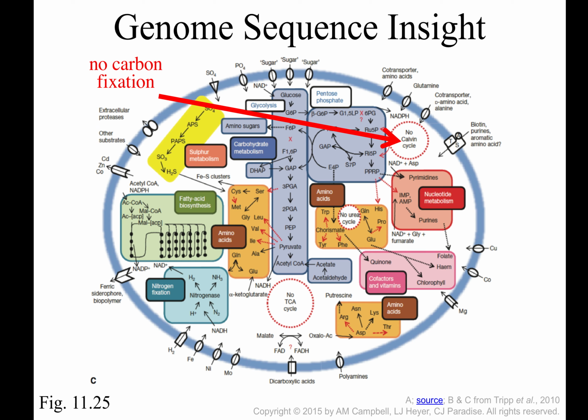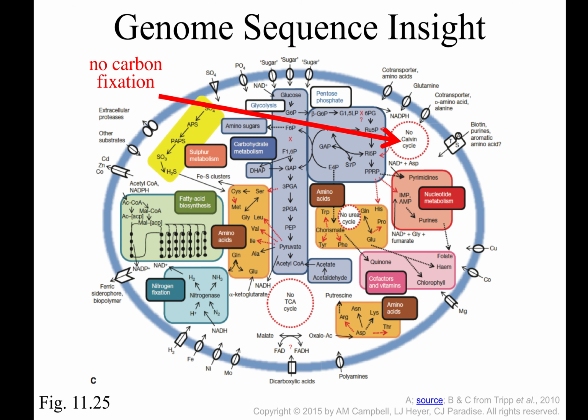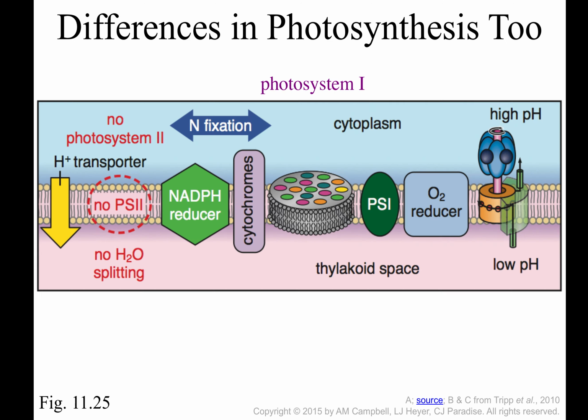So the point of this thing is there's lots and lots of ways for life to exist, and it could be that we will, and it's likely we will discover things that are going to violate things that we consider to be absolute rules. Its photosystem also has no photosystem 2, only photosystem 1. That's not so unusual. There are other bacteria that have only photosystem 1, but no TCA cycle and no Calvin cycle. That's pretty unusual.